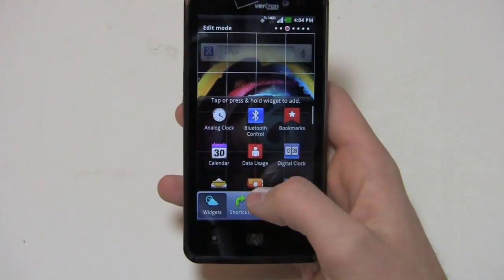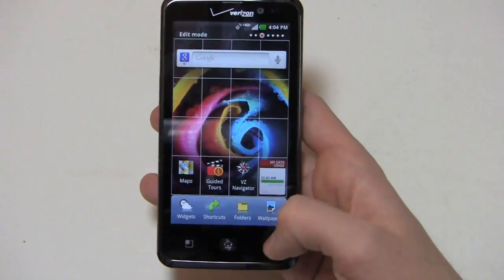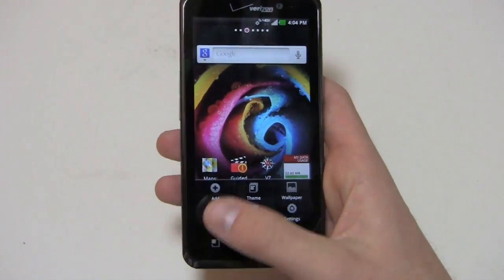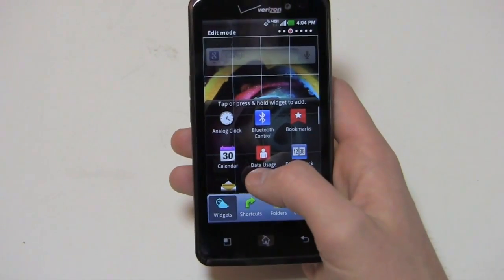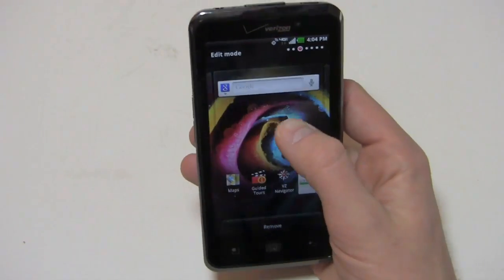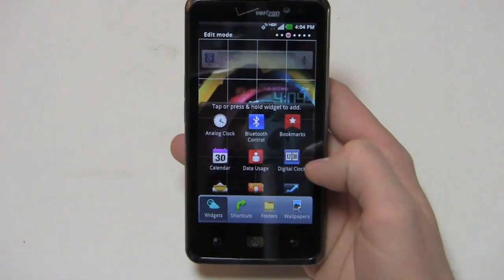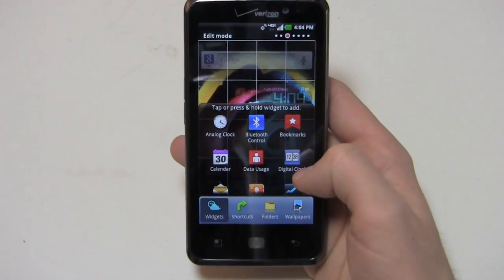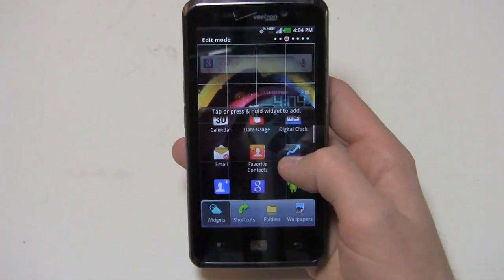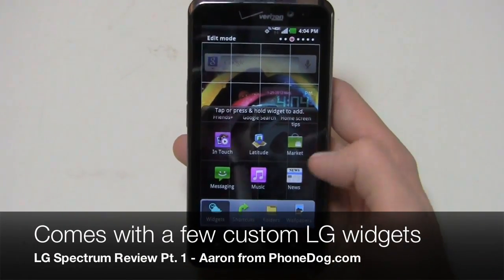I can come over here and add widgets. And all I have to do when I'm done, you see it kind of sets up a grid layout. When I'm done, I just press the back button, and everything's changed. So press and hold again, and we'll go back in there. And we'll go and see digital clock, for example, and load that up. So you can just see some of the LG widgets that come pre-installed. You do get some custom stuff: calendar, you get Verizon's data usage, of course, finance, you get friends, in touch, market, messaging, music, and more.